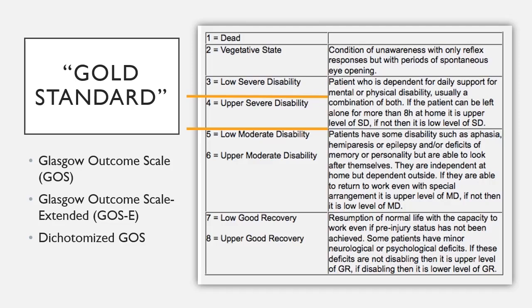The Glasgow Outcome Scale, or GOS, and the Glasgow Outcome Score Extended, or GOSE, have been the standards for TBI research and have significant utility. However, even these measures have some degree of subjectivity introduced in the assessment phase, and patients can have very broad functional outcomes, even within category.